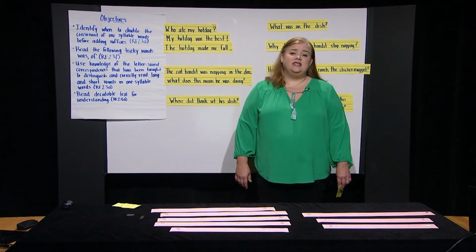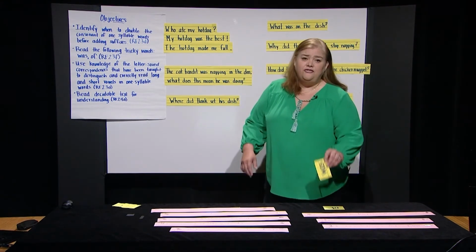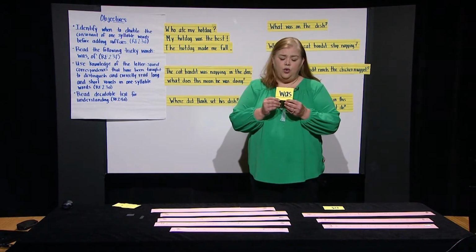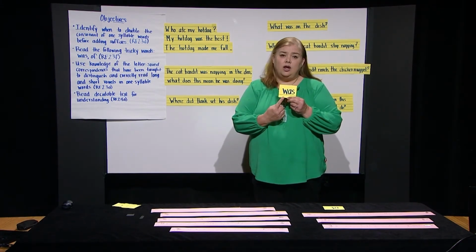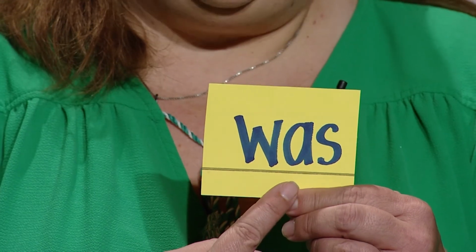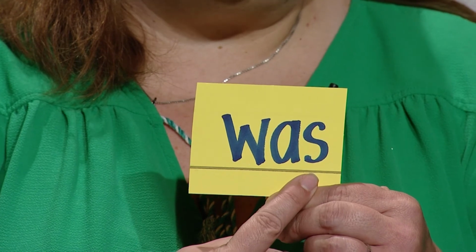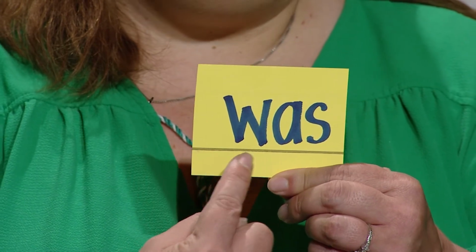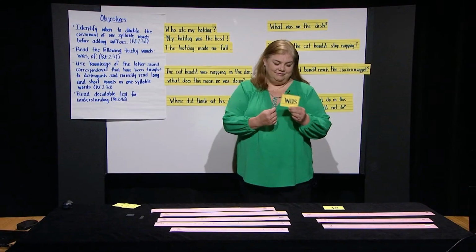Next, let's revisit those tricky words that we went over with Miss Leah. The first tricky word we went over was. We know the W makes the /w/ sound, the A makes the schwa sound, and the S makes the Z sound. So the word is was. He was happy.